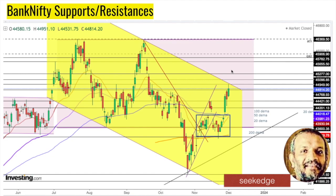45,650, and then 45,780, and then 45,900, and 46,000 rounding number. There is a gap at 45,782, that zone, right? That's a gap resistance, a previous gap. And then the all-time high is 46,369, after that resistance upside. Downside supports will come in at 44,400, right?